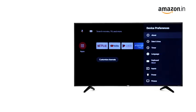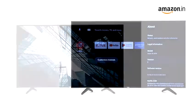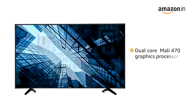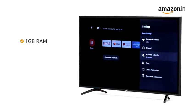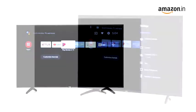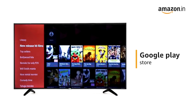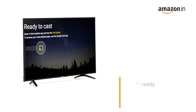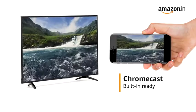Enjoy smart and latest features with the Android Pie 9.0 operating system. This TV is equipped with dual-core Mali 470 graphics processor along with 1 GB RAM for fast and smooth performance. Download apps from the official Google Play Store to watch movies, TV shows and play games. With the built-in Chromecast feature, you can cast your phone's screen onto your TV easily.